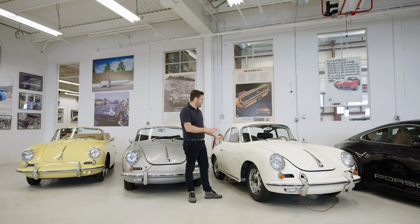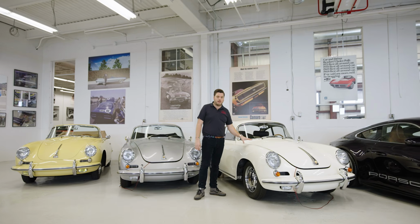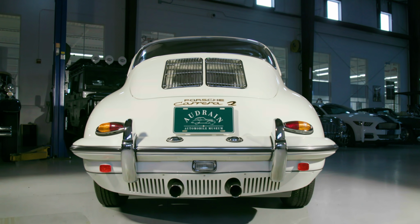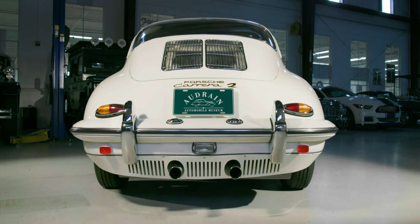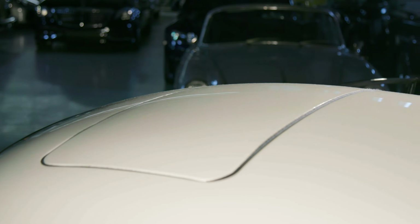So a lot of firsts on this car, really performance-oriented car, very expensive car in period. And of course, being a 4-cam now, it's really the cream of the crop. Also unique that it was a sunroof car. So about 30 4-cam Carrera 2s were sunroof cars. One of my favorites in the collection.